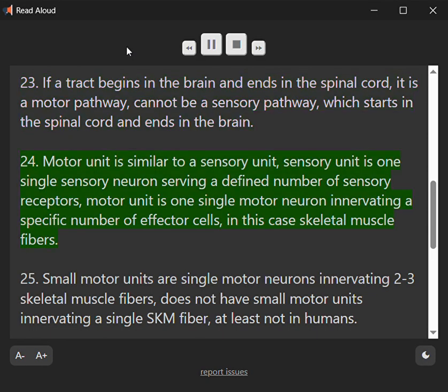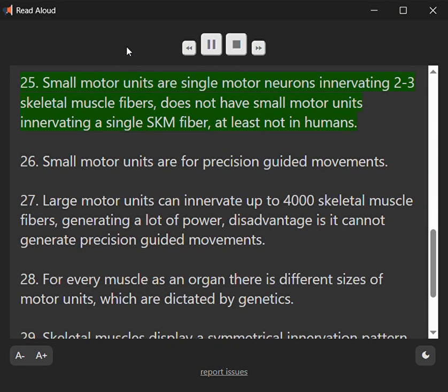24. Motor unit is similar to a sensory unit. Sensory unit is one single sensory neuron serving a defined number of sensory receptors. Motor unit is one single motor neuron innervating a specific number of effector cells, in this case skeletal muscle fibers. 25. Small motor units are single motor neurons innervating 2 to 3 skeletal muscle fibers, does not have small motor units innervating a single SKM fiber, at least not in humans. 26. Small motor units are for precision-guided movements.